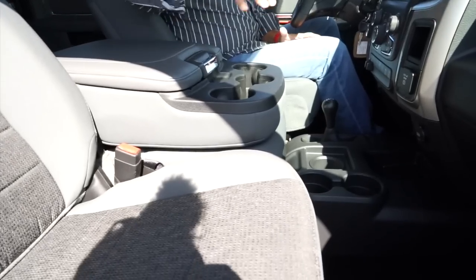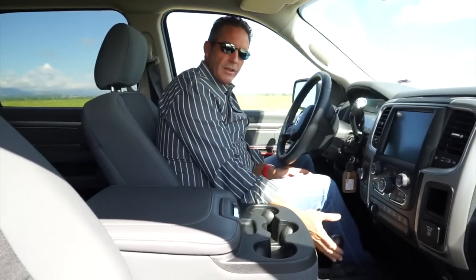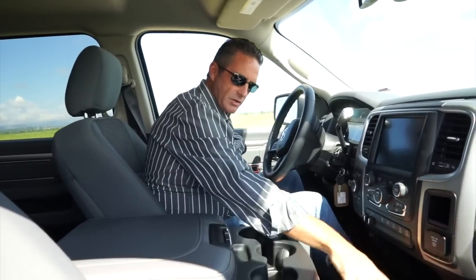Getting into the interior of the front of this 2016 Ram Power Wagon, you will notice, as I talked about earlier, there is no center console. You cannot do the bucket seats with the center console in this truck, partially because of the manual shifter here. It's the only way they will do this truck. So you can't do leather, you can only do the cloth seats. That's not a bad thing.